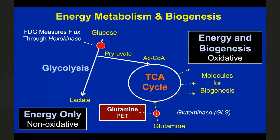And so we can look at many of these tumors, and in cancer at least, it's not like they use one fuel or the other. Those tumors that have figured out how to burn glutamine are burning glucose like crazy, and the ability to move back and forth between those two fuels is an important part of the survival mechanism that we're still figuring out. So next slide, please.